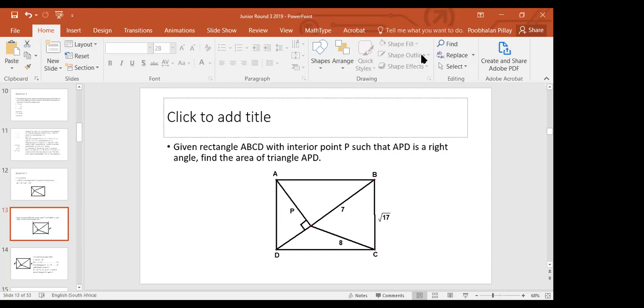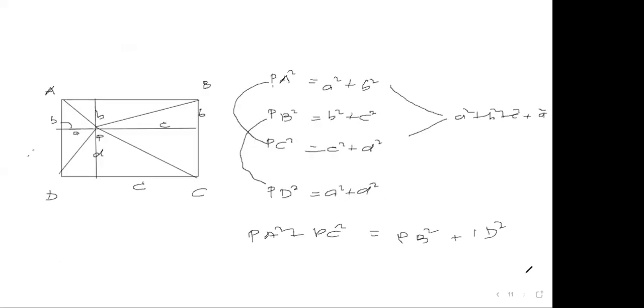All right, so let me go to my whiteboard again. And let me draw my rectangle and see what comes out of that. But there's a right angle triangle here somewhere. So let's just draw the right angle triangle.